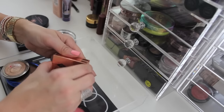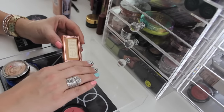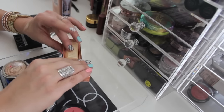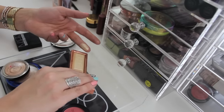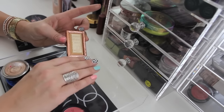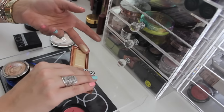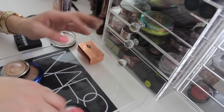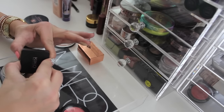And then the Charlotte Tilbury Bar of Gold. I know so many people were so pissed off at this product, but I love this. I think it looks so pretty on. I don't care that it's super tiny, because honestly, when are you gonna go through a highlighter that size? You're not. I know it was expensive, but I'm okay with it. I love that.